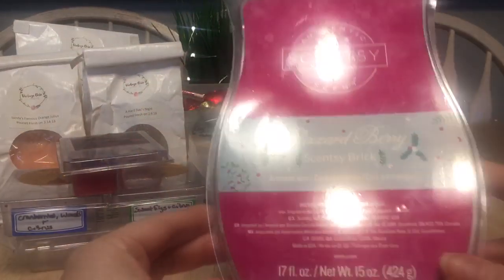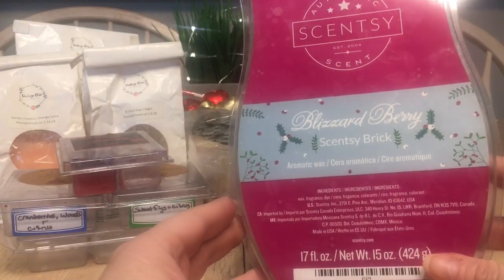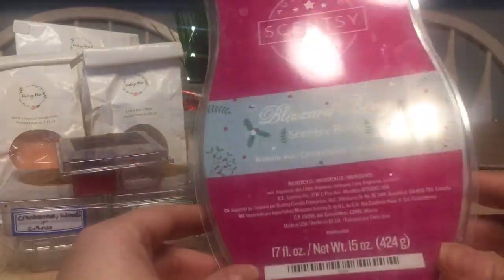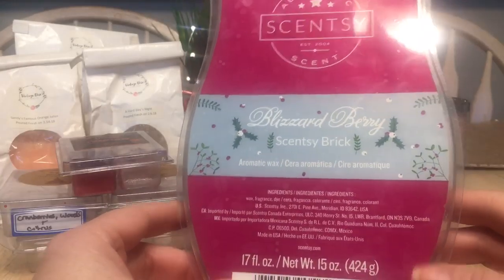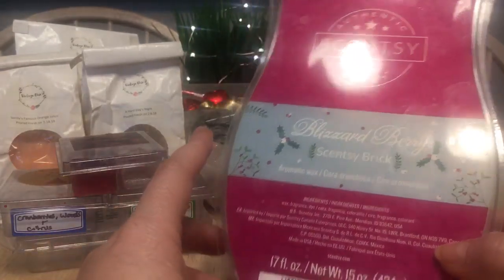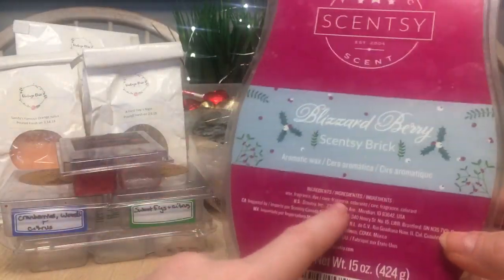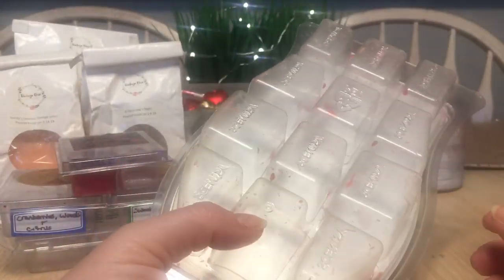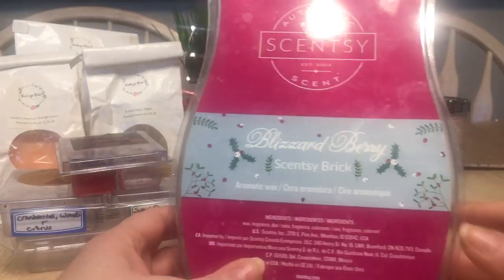Now, I didn't receive this as a whole brick, but this is a Scentsy Blizzard Berry Scentsy brick. About half of this, Ramona had given to me. There's about half there. It's lovely. I melted this in my bedroom and it was quite lovely. The night before Christmas, I finished off the last half, and this is really, really nice. Now, it's huge, guys. You really need to love a scent before you buy a brick, that's for sure.